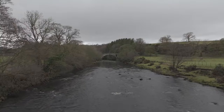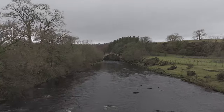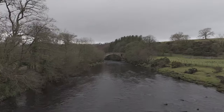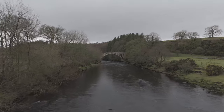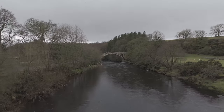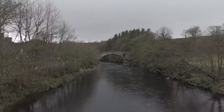The first half of today's 6 mile walk follows the River South Tyne from Park Village, past Featherstone and on to Lambley. The river's source is near Garrigill in the North Pennines and flows down to Haltwhistle and on to Hexham, where it meets the North Tyne to form the River Tyne.